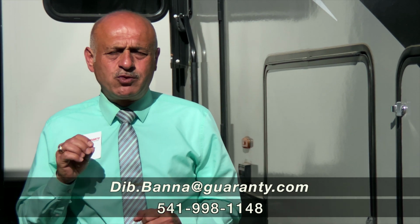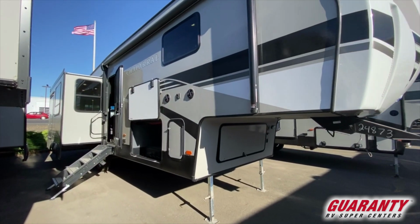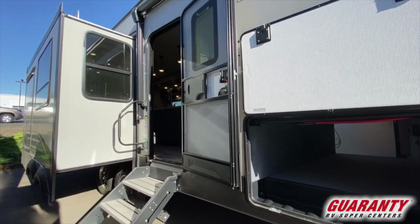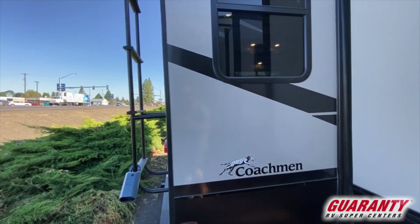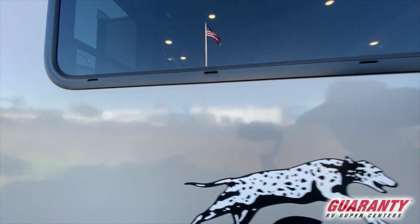Today we're going to show you this 2020 Chaparral. It's made by Coachmen. It's a 298, yet it has lots to offer. This one has the auto level, which is a nice touch. Touch a button, it levels up. Got the nice sturdy steps. It's still got that big basement. The Azdel in the structure, pretty cool. So that keeps, no bulging, no delam, all that good stuff.